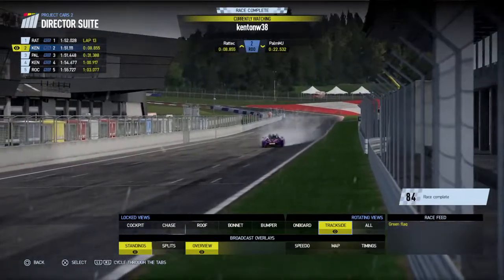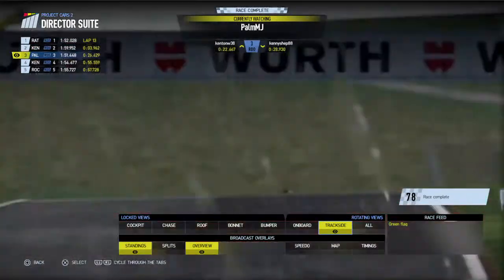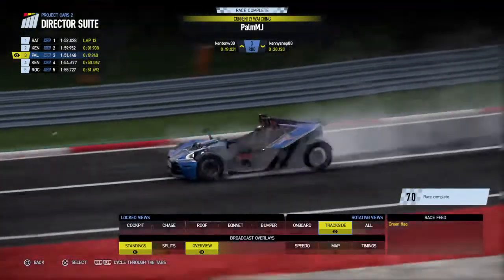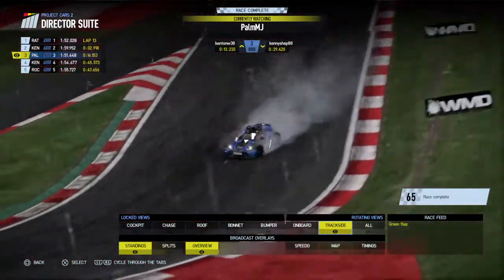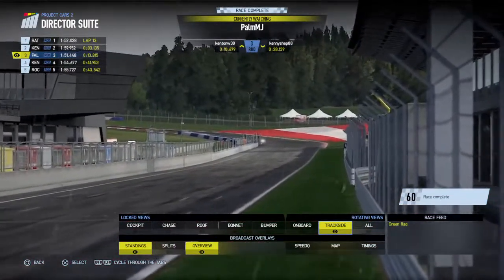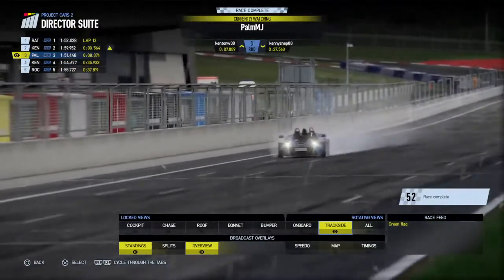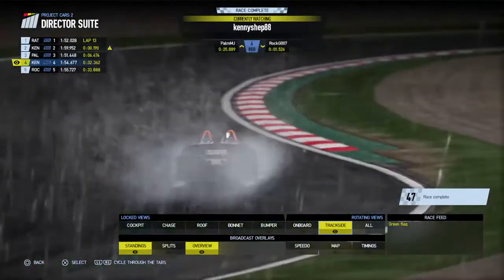Kento will cross the line now in 2nd place. Good job from him. He did drop off a bit, so I wonder if he just pushed a little too hard there trying to catch up to the leader. Palm, I think, running with a bit of damage. He's going to take 3rd place. It's not so easy to drive these cars in the rain. And he spins it backwards over the line. 3rd place for Palm.